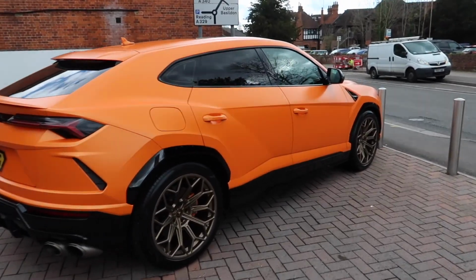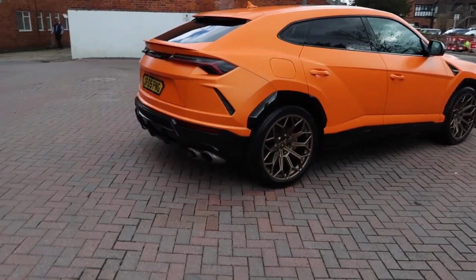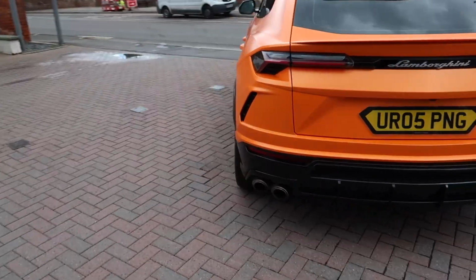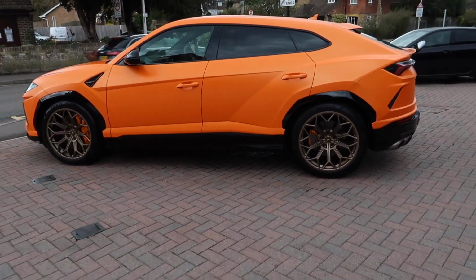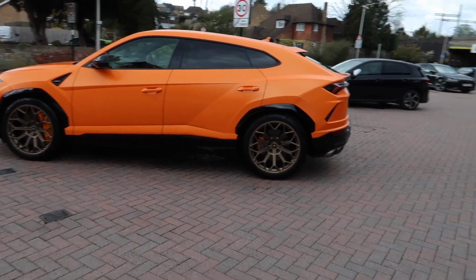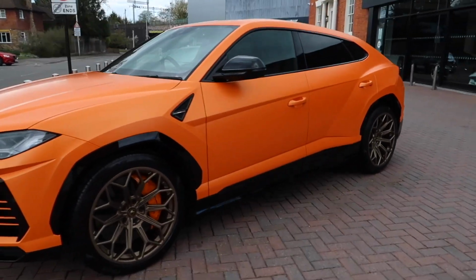And then if we go over here, this is the Lamborghini Pangbourne demo car, which is orange with gold wheels, which I think is awesome. They were saying it's a really big hit on Instagram as well. Everyone seems to love it. The orange car with the gold wheels, for me, is so cool. I think Uruses in general are cool, but that spec in itself is mega, and it just looks really good with the gold wheels as well.